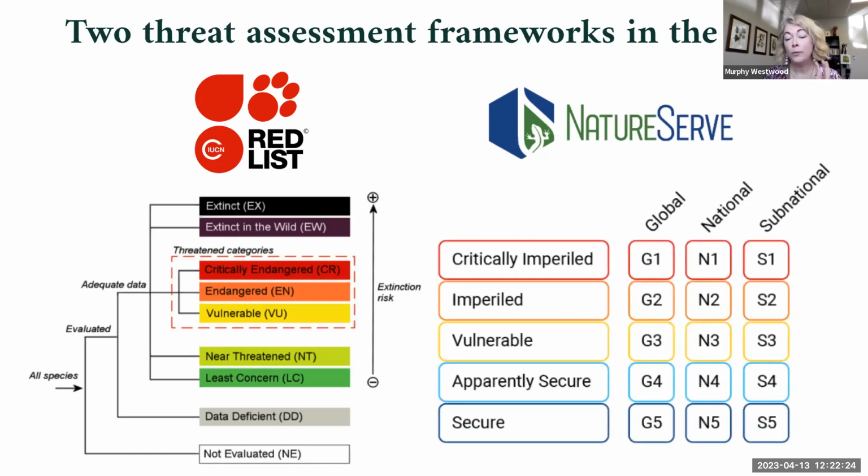NatureServe has comparable and complementary categories that have similar names, identical names in some cases, but the system is ever so slightly different. It uses similar data, but it has a slightly different way of setting those thresholds and weighing the evidence, so you can't draw a one-to-one line between, for example, a critically endangered species on the Red List and a critically imperiled species on NatureServe. It's a little bit frustrating and confusing that there are two very similar and parallel platforms at work in the US, but they can really complement each other well. And I think it's another good way of making sure that we are capturing these species that may be sliding into extinction.